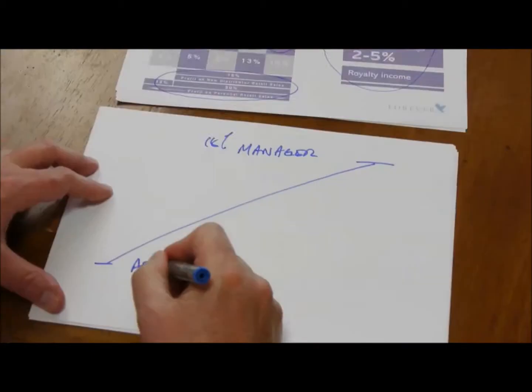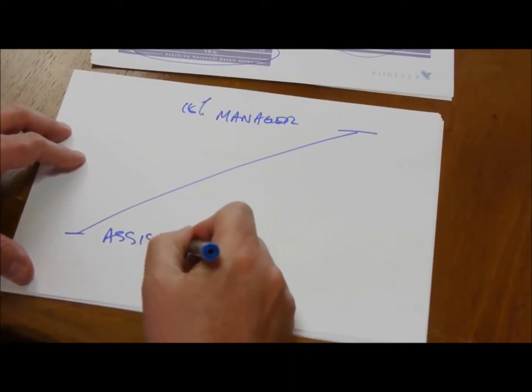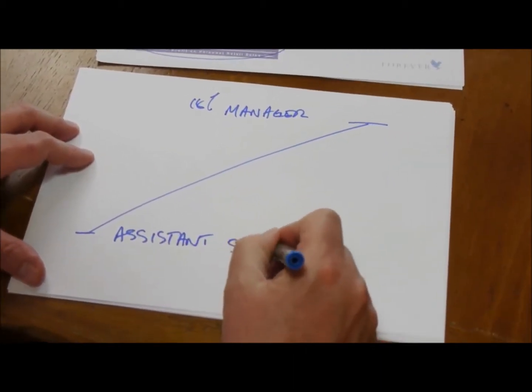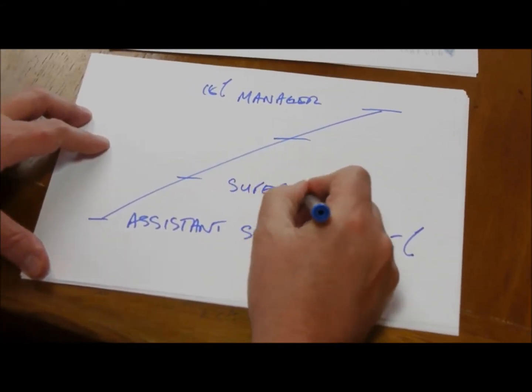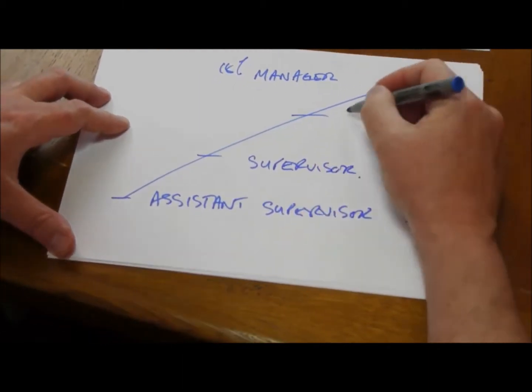So here we've got the position of manager. And as you know, we receive an 18% personal bonus as a manager. Here we've got assistant supervisor. And 2 positions in between, supervisor and assistant manager.